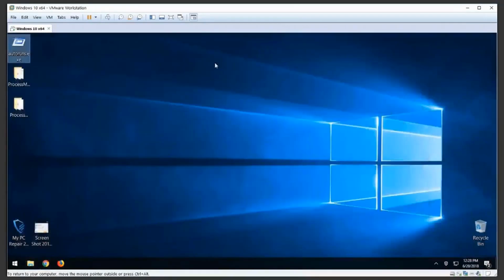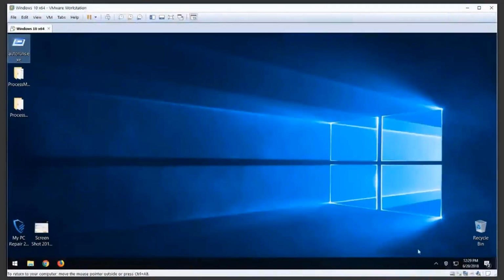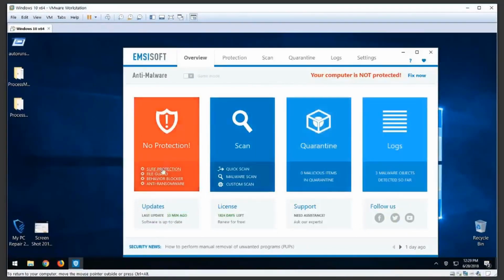Of course, a normal computer would have a lot more programs here. Just to keep this simple, I've only checked the browsers here, because this is a demo and we don't want to make it overly complicated. At this point, we can just run a scan to see if everything is really taken care of. As you can see, I have no protection because I didn't want the scanner to detect any of the PUPs in this demo. I'm going to make sure it's up to date.